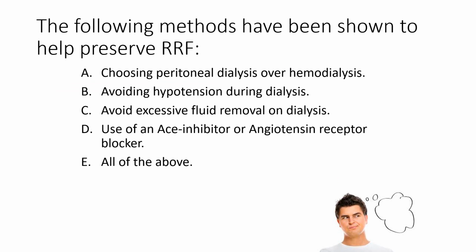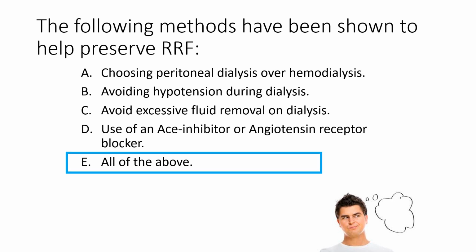Next question, the following methods have been shown to help preserve residual renal function. A, choosing peritoneal dialysis over hemodialysis. B, avoiding hypotension during dialysis. C, avoiding excessive fluid removal on dialysis. D, use of an ACE inhibitor or angiotensin receptor blocker. Or E, all of the above. Excellent. The answer is E.